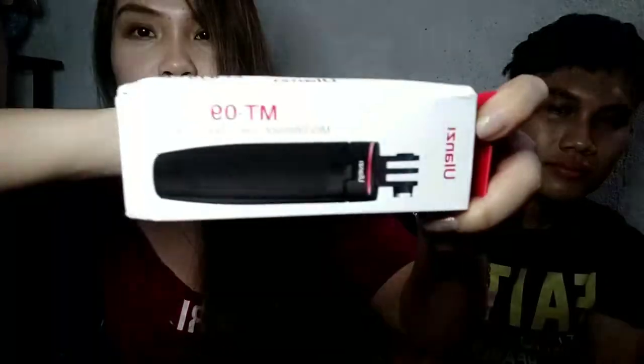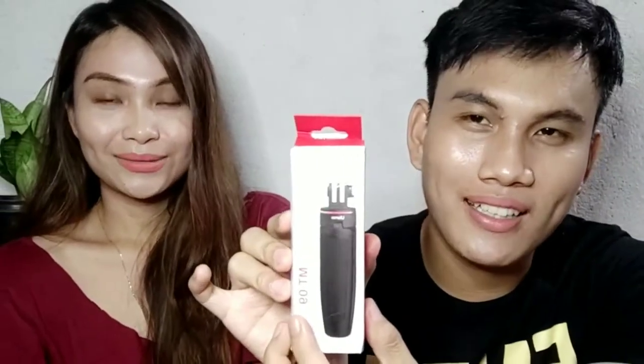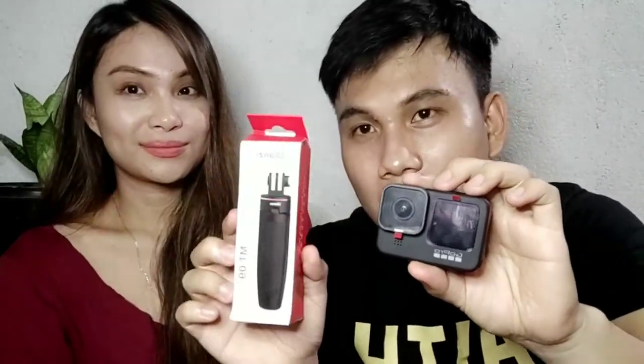It's the cap. Oh, this one. Like this. What is this? This one, you can see it says Ulanzi. This is our second item, Ulanzi MT09. Actually, this product is for the GoPro. This is a mini selfie stick that at the same time can convert into a tripod. So, very sulit. It's 486.